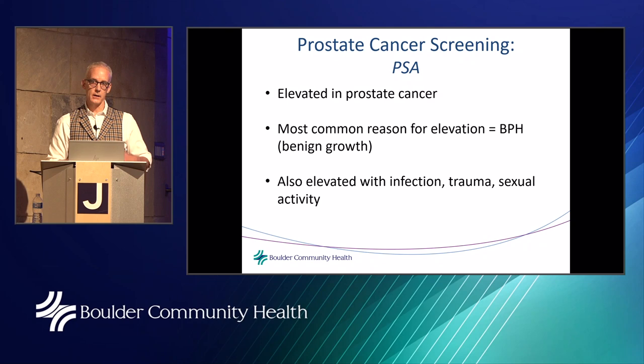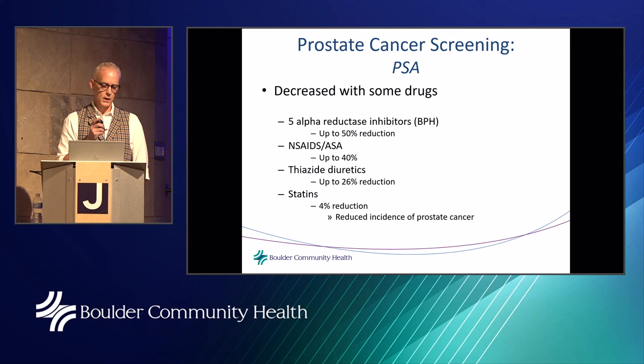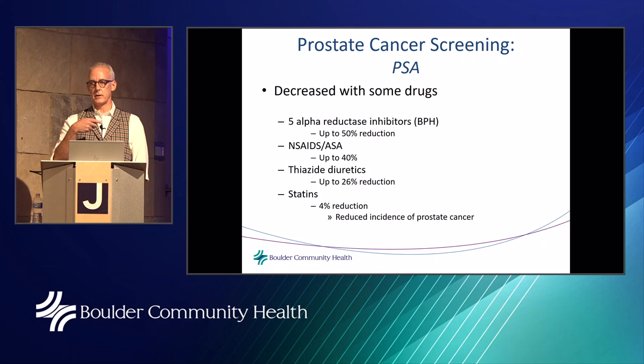But the PSA can also be falsely decreased, usually from medications or drugs. So a really important class for this are 5-alpha reductase inhibitors. Those are medicines that we use to treat benign growth of the prostate, or BPH. Some common names for that are Propecia, or Proscar, or Avodart. The generics are Dutasteride or Finasteride. They actually reduce the PSA by up to about 50%. And just as a normal routine, if we're doing a PSA on a guy who's on one of those meds, we usually just double the value to actually identify what their real risk is.